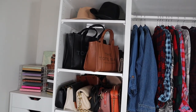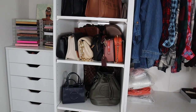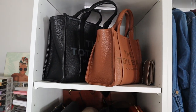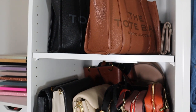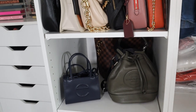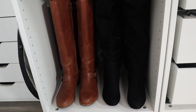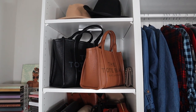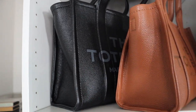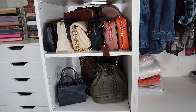Moving into the left unit, this is where I decide to house most of my purses and then a few pairs of shoes and boots since we're into fall. I don't have any backpacks down here, and I don't have all of my work totes down here because I do use this guy for a work tote. So the rest of my work totes are kept upstairs in my master closet, but I got all of my other small purses in here.